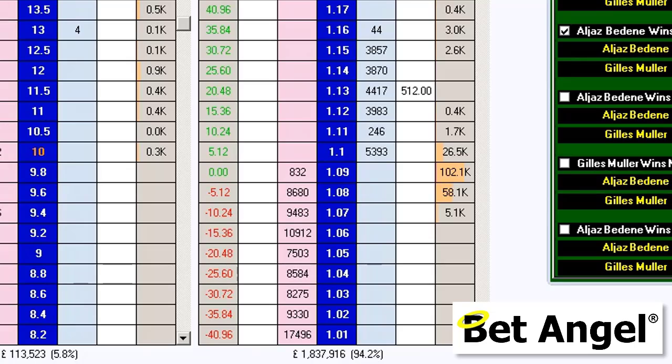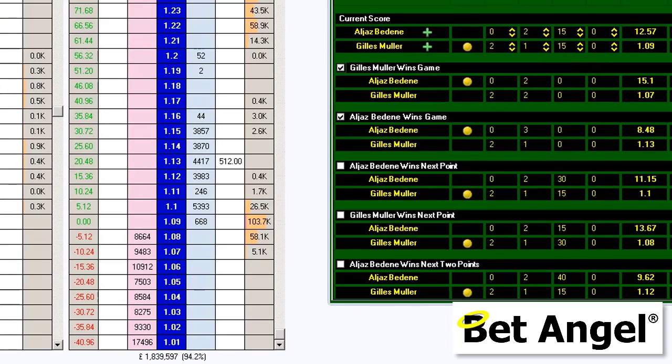So that's what we're exposing ourselves to here. We're basically saying if Muller goes on and wins his service game, it's not going to contract much, but if he loses it, then the price will ping out, and who knows, it could ping out even more if he makes a hash of the next game or two. So that's what we're trying to do. We're trying to expose ourselves to that opportunity within this particular setup.